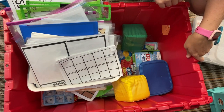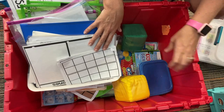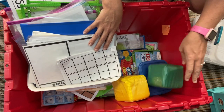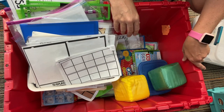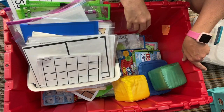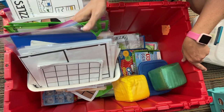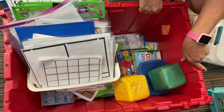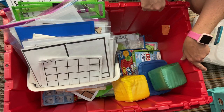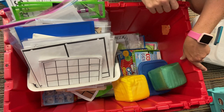Okay guys, so I'm going to sort through this tub. Most of this is center games and stuff. This is all of the Stations by Standard math stuff that I was doing back in February, early March. So I'm going to sort through all of this and put it in the bins, and try to get my center bins reorganized, and I will catch up with you and show you how that looks in just a second.